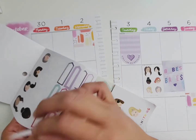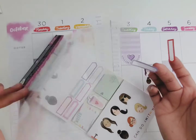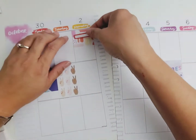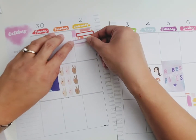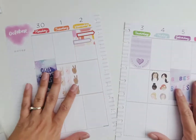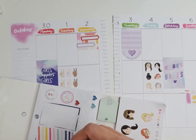Or I don't have, actually I do have them. They don't match with this, but I don't have the sticker book. And it's not going to match with this, and that's why I'm not doing it. You know what I'm saying? That. So I can just stick some things there. And then I have something else on Wednesday.